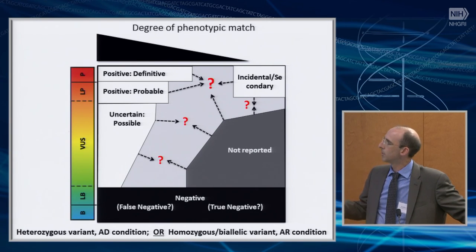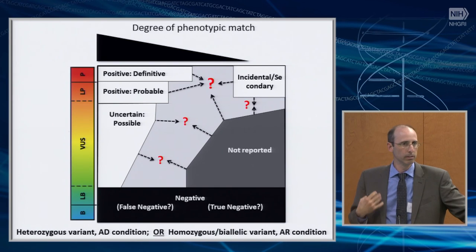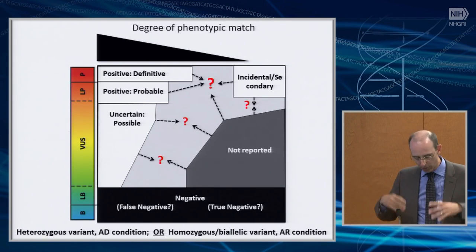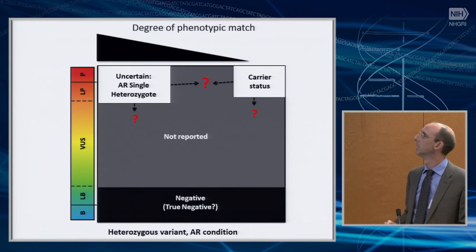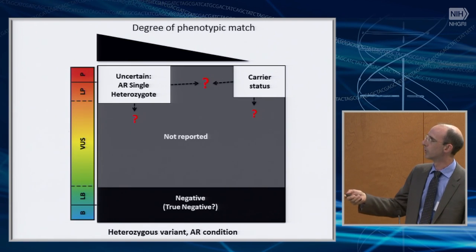And you know, there's this big chunk of variants of uncertain significance that really are in genes that have very little overlap with the phenotype that we don't report. And so this is sort of the complexity of thinking through the results at a clinical level. And I'll skip through this. This just deals with a single heterozygote variant and how you might think about that.